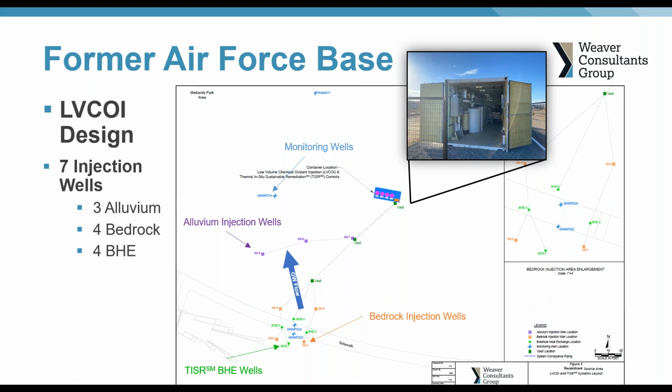So the design concept was not only to attack the source material that was identified as present in the bedrock, but also to figure out a way to mitigate any recontamination of areas we've already cleaned up down gradient, and specifically in the alluvium as the primary transport method. So what we decided to do was install an oxidant barrier within the alluvium down gradient of our source area. It most acted as an oxidant curtain to catch any potential escaping mass from the bedrock system.